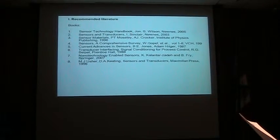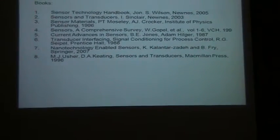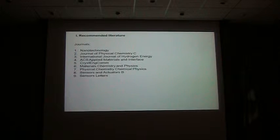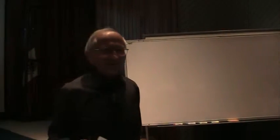There is a book, Nanotechnology-Enabled Sensors, and some chapters are good, some not. You have to be very critical when you are studying this. So this is some basic stuff. Now, what is really recommended: you have to follow journals. But again, you have to be very careful, because the number of journals publishing on nanosensors is mushrooming, and the level is different. Some of them are excellent, others are not so good. So again, you have to be very critical.